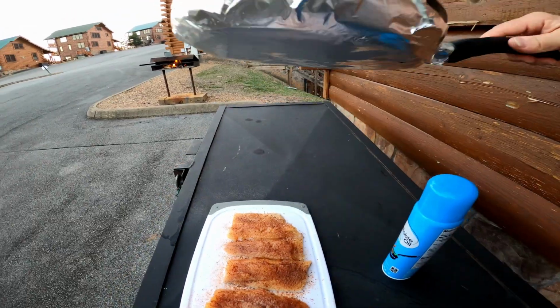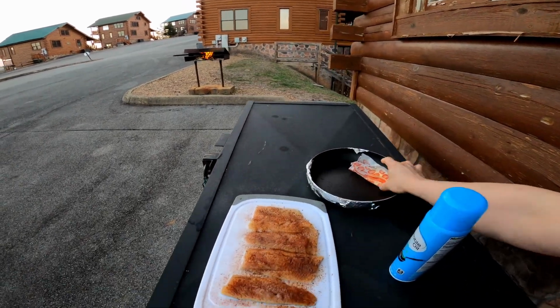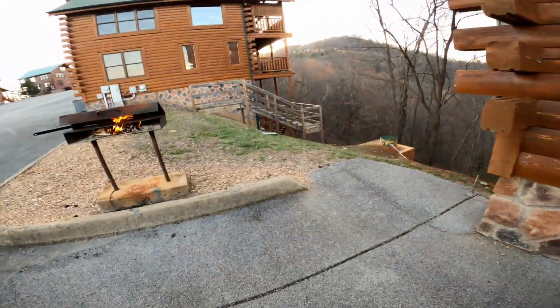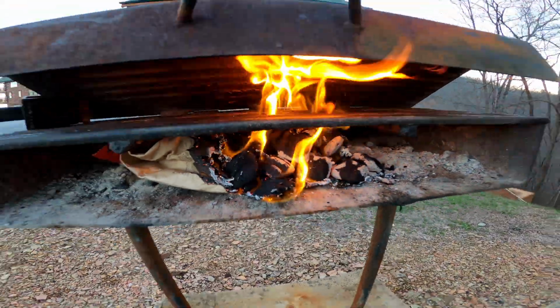And then we get the pan with some foil on the bottom, because that's all we have here at the cabin. And we're gonna throw a nice helping of butter in the pan. And this is looking good. We're gonna let that burn down a little bit, and then we're gonna throw it on.